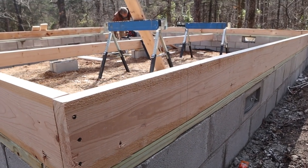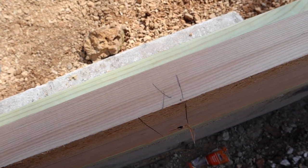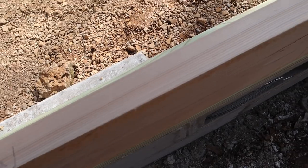What we've done this morning so far was we have put on the base plates, and then after that, we put on the rim joists. We also built the center beam that's going to be the center support for the cabin. And then we also went through and marked every 16 inches where the floor joists are going to be placed. And now we're getting ready to put the floor joist in.